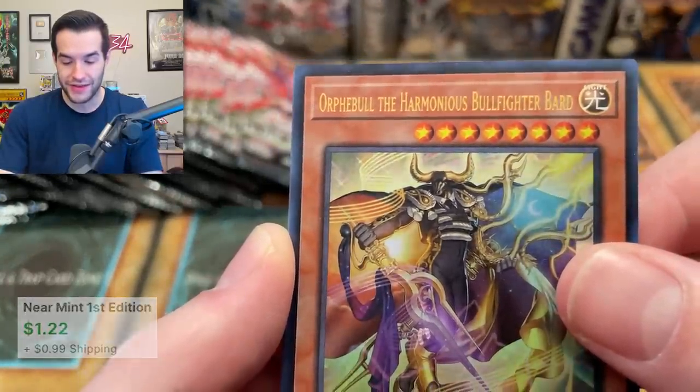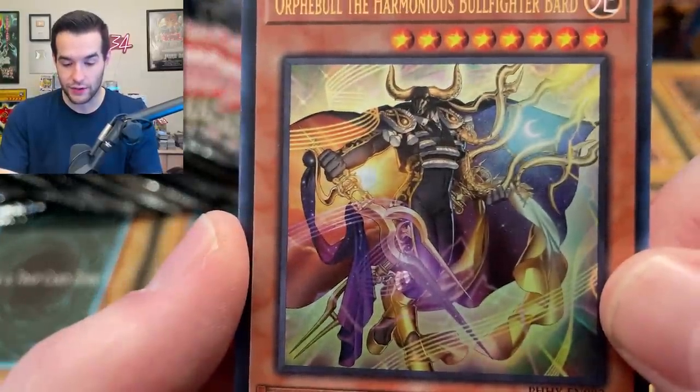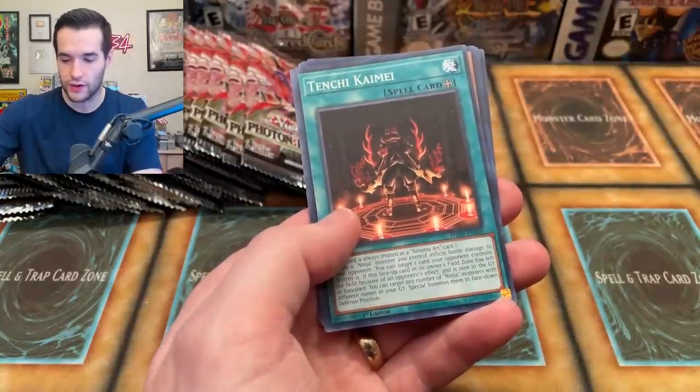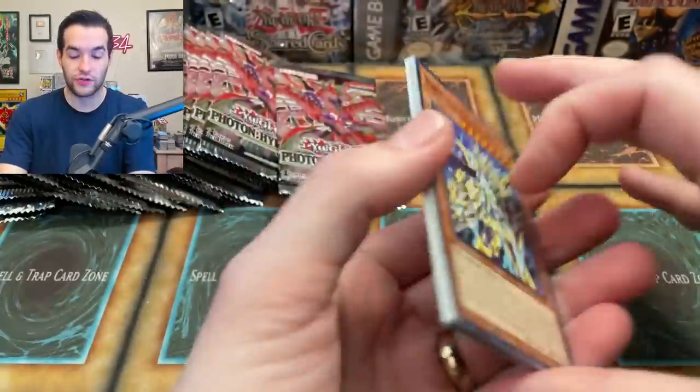Orphable, the Harmonious Bullfighter Bard. I remember this guy from the leaks. This guy has amazing artwork. He's dope. I think he banishes two lights, two darks. Yeah, it's insane. His cost is nuts. It's from your hand or graveyard, though, so a couple more options in there. Can you imagine banishing four cards for one? It's kind of insane, but hey, he is pretty strong when he gets out there.